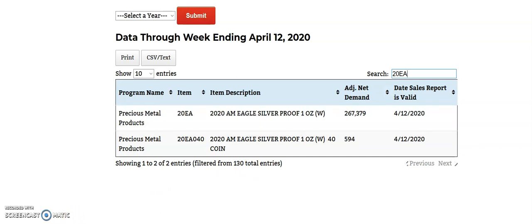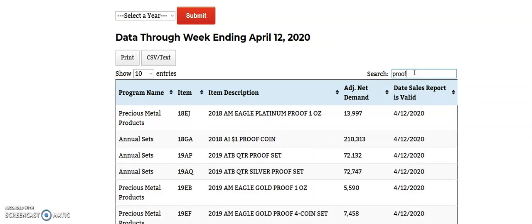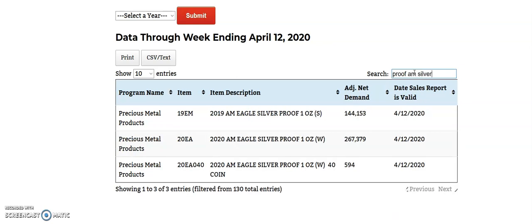Now, the 2019 proof American Silver Eagle, for some reason, is not showing the mintage. The 2019 is shown out of stock. And I just wanted to compare the final mintage from the 2019 to the 2020, but they're not even showing the sales right now for the 2019 proof American Silver Eagle from West Point.